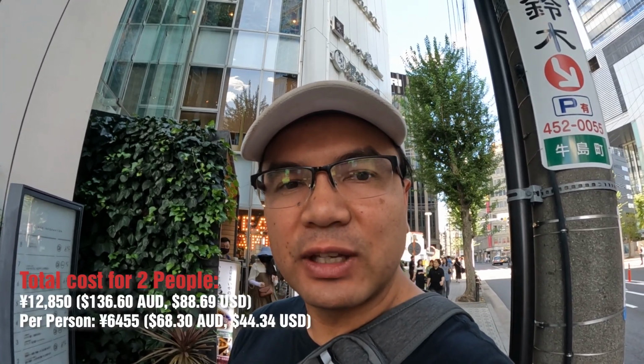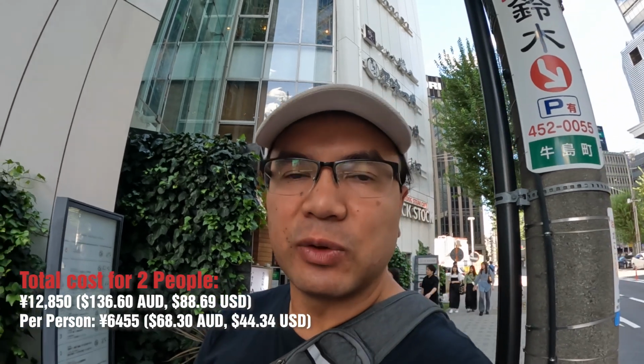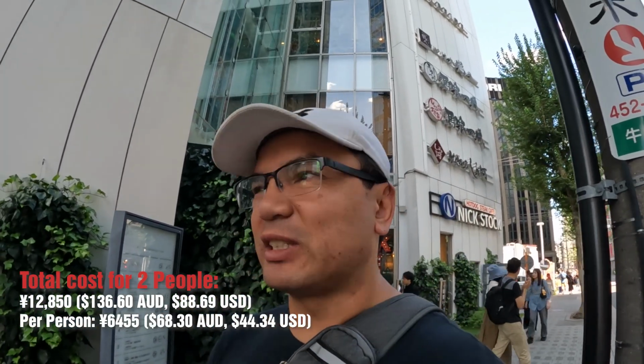That was a very filling meal. I think it cost about 12,850 yen, which is about 130 Australian, give or take. But it's a very filling meal. It's like $60 each for both of us. So that's actually pretty decent. That's a decent spread for two people, including drinks and dessert.